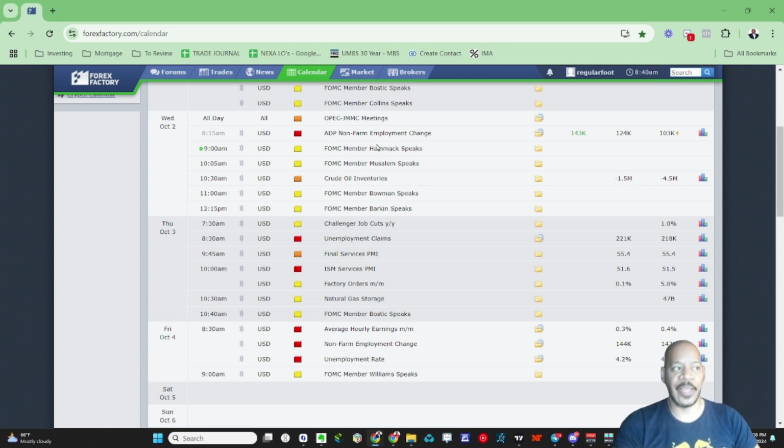So that said, today we had non-farm payroll, the employment change, and more jobs were created than expected. About 20,000 jobs were created in excess of what was expected, and that is not good for mortgage interest rates. Tomorrow we have unemployment claims. So right now forecasted, they're expecting 221,000 new unemployment claims to be made. If it's higher than 221,000, that is good for rates. If it comes in less than 221,000 new unemployment claims, that's not good for rates.